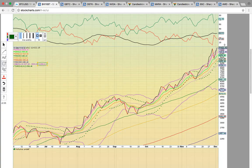It's at 11,422 right now, and it's breaking through. If you look at it historically, back here in August, it broke above the upper Bollinger Band and pulled back. It broke above the upper Bollinger Band and pulled back. Broke above and pulled back. It got above slightly, hit back into the Bollinger Band, and then it shot up, but then once it did, it pulled back into the bands.